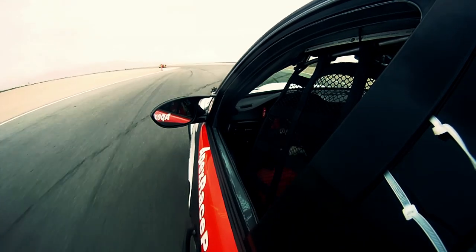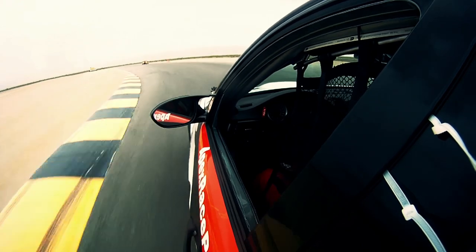It's a heavy car, but it really handles well. It's balanced, the power is fantastic, and it was a great first couple sessions getting used to the car.